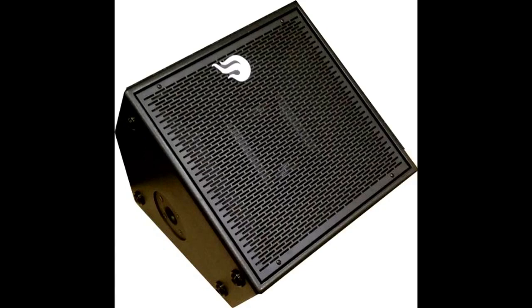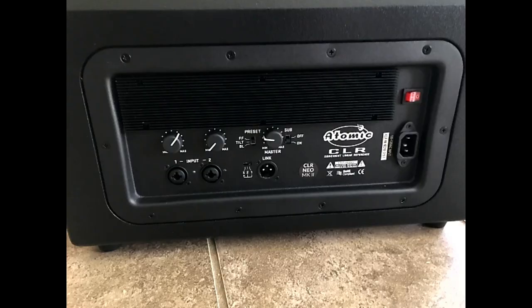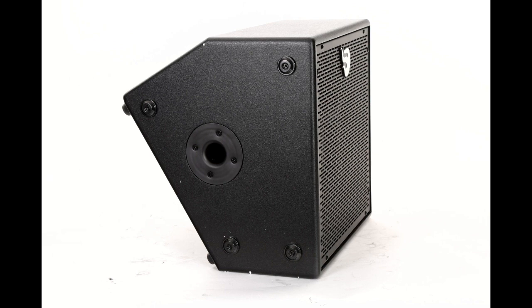First up is the Atomic CLR. The Atomic CLR packs 500 watts of Class D power. It weighs in at just over 30 pounds. It's been said that the Atomic CLR sets the standard for full-range flat response monitors and delivers the most lifelike and realistic tones possible. It's known to have great clarity and packs a major punch. And this comes in at a whopping $999.95.